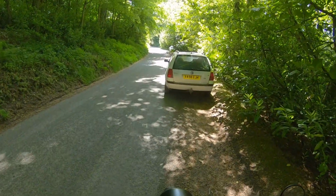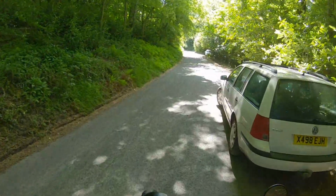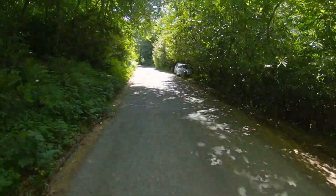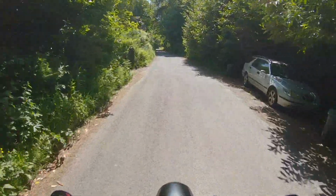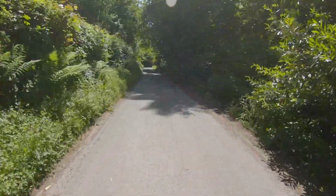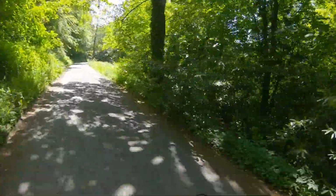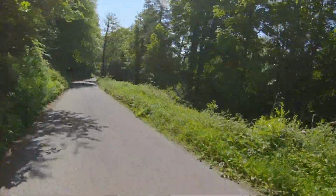So I've got no earplugs in or gloves on because it's just up here. Crikey, this thing is bloody loud. Massive difference when you've got earplugs in. Fucking hell, no wonder everyone looks. So loud, this thing.